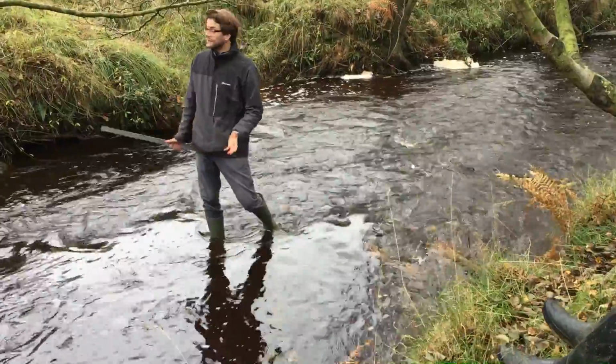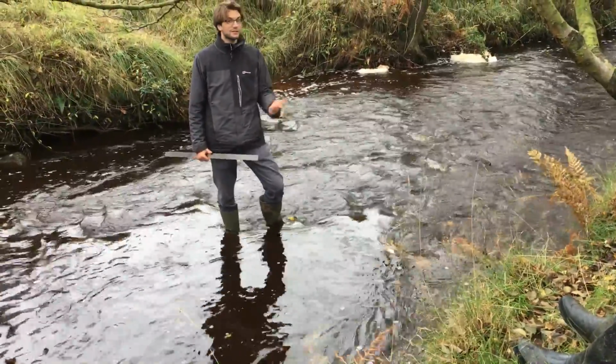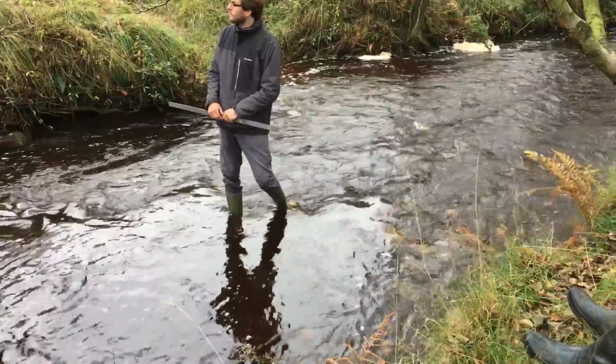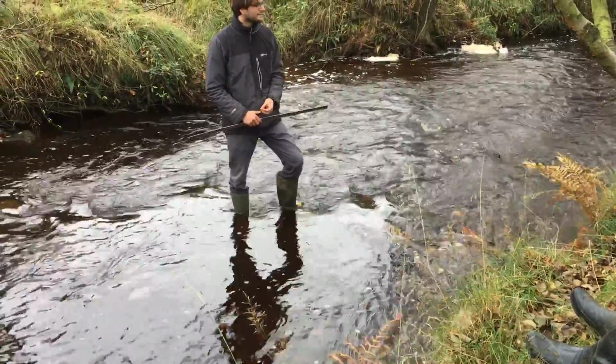The land use either side is just as it was before. Recreational land was still on the North York Moors, there's still sheep grazing, but footpaths, walking, the main land use.